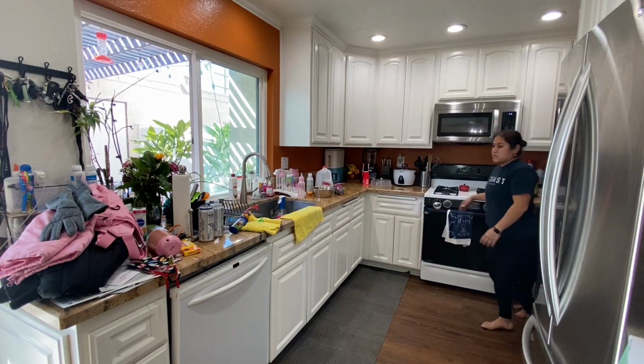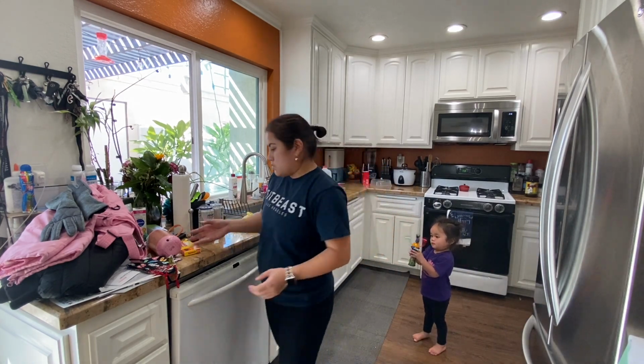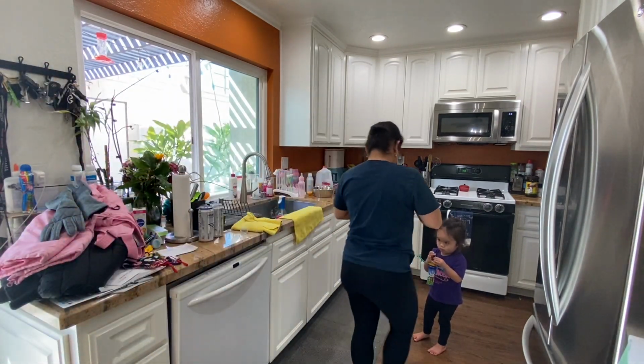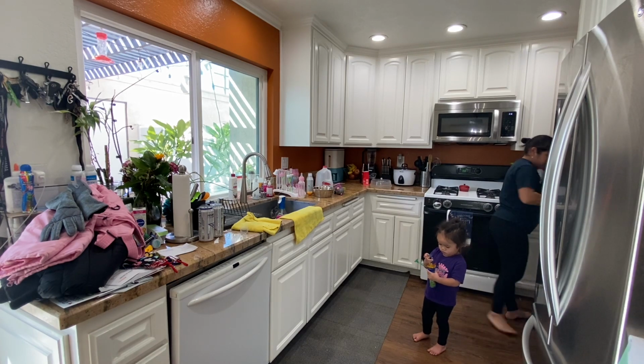Eventually, like I said, I will go through these cupboards one day. So I will have a video of just tackling all of those small cupboards. But yeah, there's that corner there. It's just a catch-all. I've got everything from toys to clothes. So I'm slowly going through everything here.